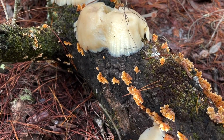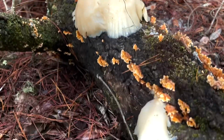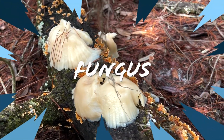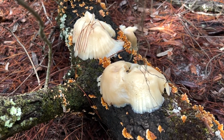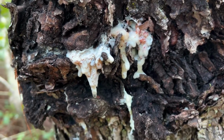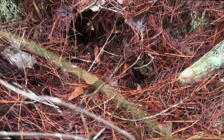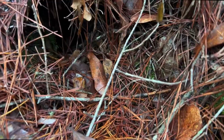Isn't that fascinating? I'll have to try and do some internet searches to determine what this goo is, but it's growing handsomely on this log. And I know this is sap coming out of the tree. You can see it coming through. Definitely some animal's house here. Goes way under. Way down there.